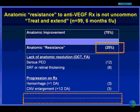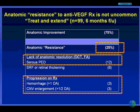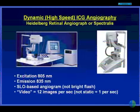Half of those eyes were eyes with serous pigment epithelial detachments, and I'll address that subset in a few minutes. But 6% of eyes developed actual progression while on therapy, either developing hemorrhages or enlargement of the CNV while on monthly anti-VEGF therapy. The question is why, and how do we get some insight into the pathobiology and potential therapy of these cases? That's where the role of dynamic or high-speed indocyanine green angiography comes in.